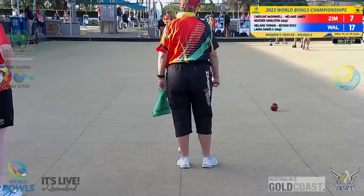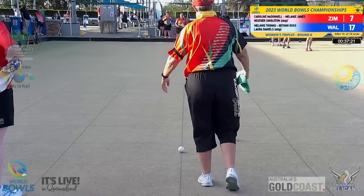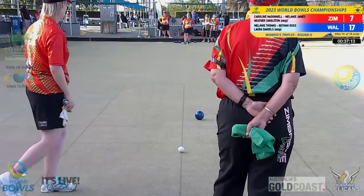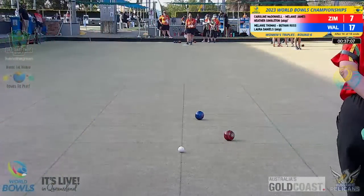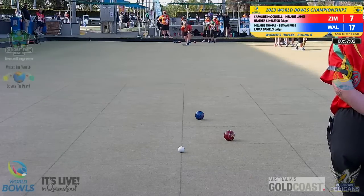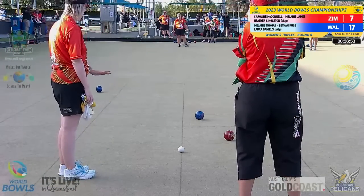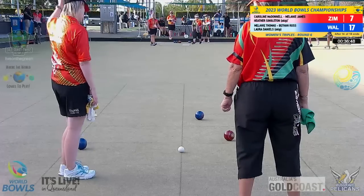Good start coming in here from Caroline. Yeah, great bowl. So still only 10 shots in this, mate. 17-7, and a couple of multiples that get the Zimbabwe girls right back into it. Yep. Yeah, good line here. Bowl starts working into the head now, comes down to her weight. Yeah, good weight. Handy bowl there.